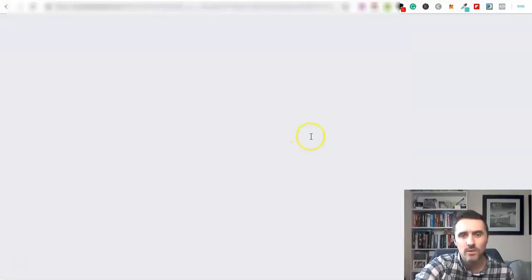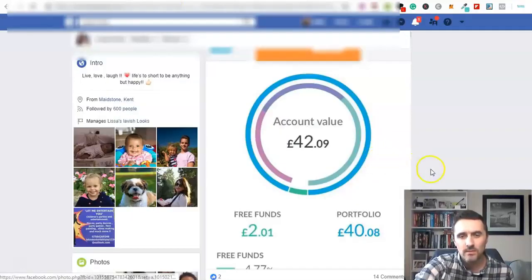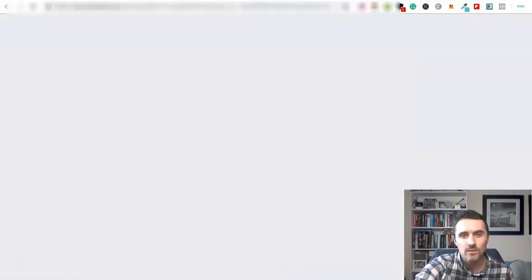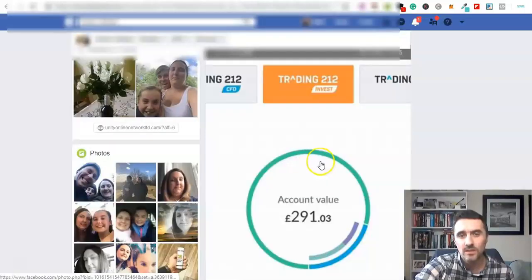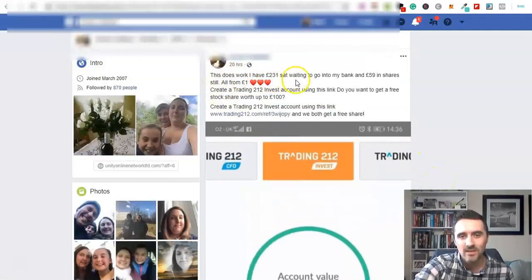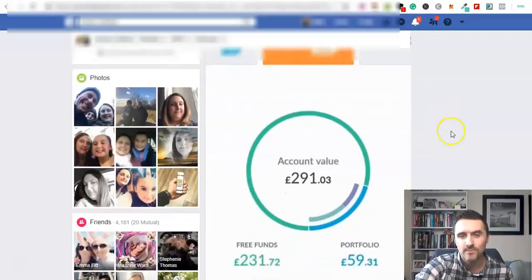Let me go ahead and show you another lady who's gone ahead and done this. So this person's got £42 and 9p. This trading site gave her a share for £1. So far her share is now up to £42. And then let me show you another person doing this, because you need to know it's working, don't you? So here we go. This person here has got £231 on the way to the bank, £59 in shares, all from a £1 investment.